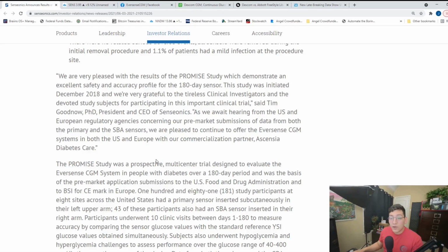The PROMISE study was a prospective multi-center trial designated to evaluate the SENS continuous glucose monitoring system in people with diabetes over a 180-day period of time, and was the basis of the pre-market application submissions to the US FDA and to BSI for CE mark in Europe.